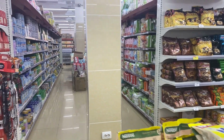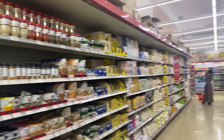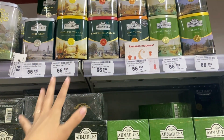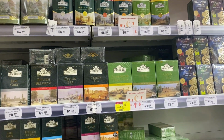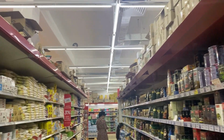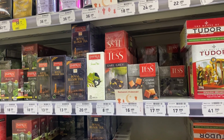Okay, let's move to another part of the supermarket. Different teas, different kinds of tea are here. Okay, Ahmad tea is one of the famous ones around the CIS countries, $6.6. Okay, my husband is telling me ideas on how to convert to a dollar. This is also a very well-known brand.